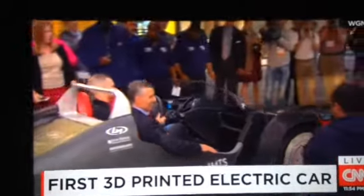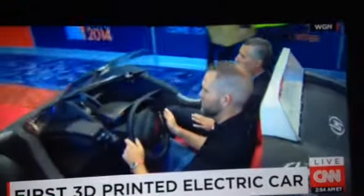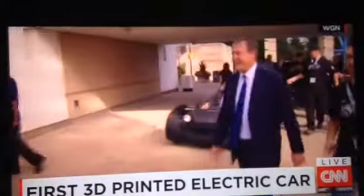Less than 50 parts are in this car. Jay Rogers from Local Motors is part of the team that developed this car named Strati. Printed. Yes, printed in less than 2 days.